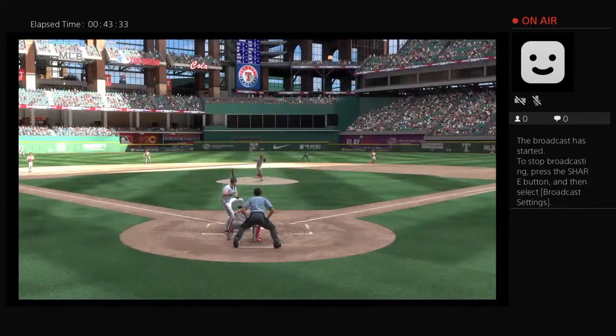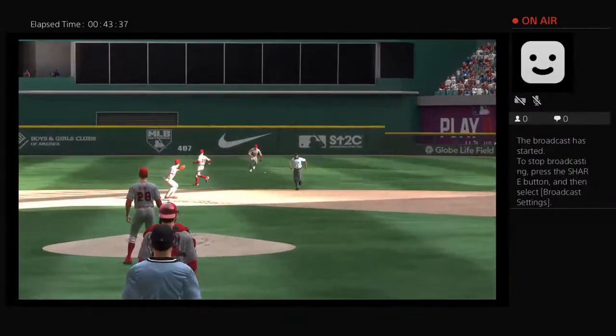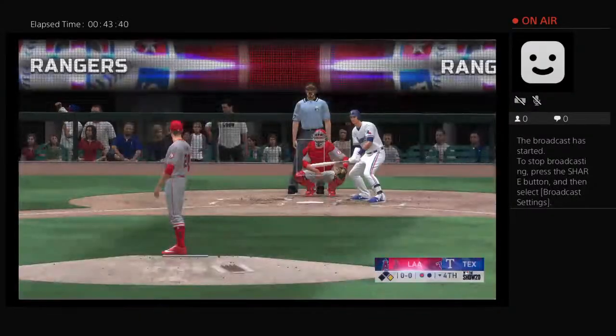So now to the plate, Eli White, as he will take strike 1 on the fastball here. No balls and a strike. He's 0 for 1 thus far.